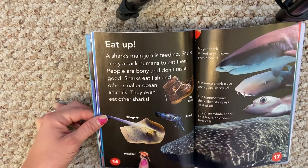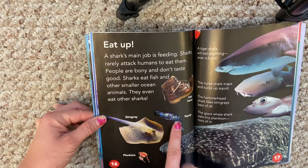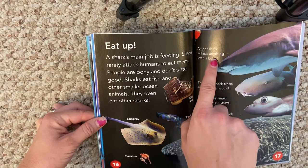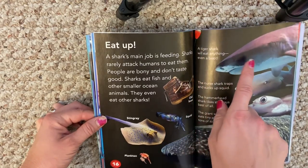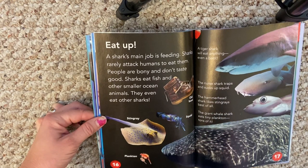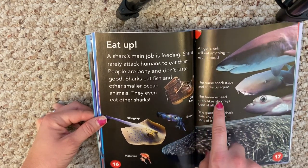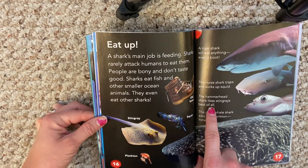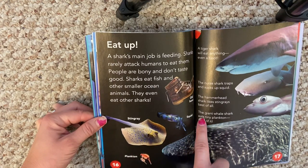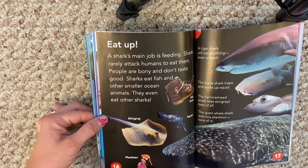So it's showing you, it's about what they eat. There's plankton, stingray, squid, old boot. A tiger shark will eat anything, even a boot. So there's a tiger shark, and it's telling us he might eat a boot. The nurse shark traps and sucks up squid. So that's our nurse shark. He's going to eat the squid. The hammerhead shark likes stingrays best of all. So there's our hammerhead shark. He likes the stingrays. The giant whale shark eats tiny plankton. Tons of it. And there's the tiny plankton.